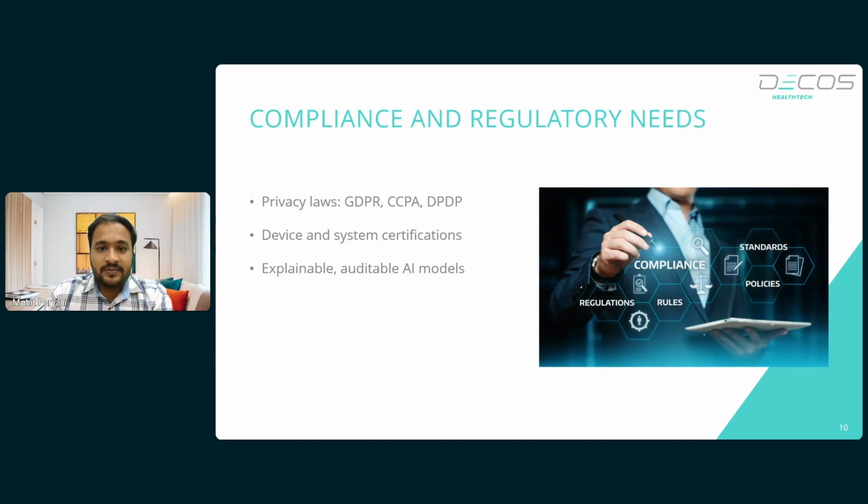An AIoT system must respect legal and ethical boundaries. Regulations like GDPR in Europe, CCPA in California, or DPDP in India place strict rules on what data can be collected, how it is stored, and who can access it. In some sectors, even the devices themselves need to be certified for safety, accuracy, or interoperability.